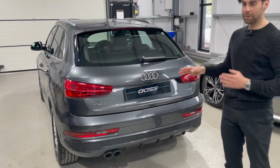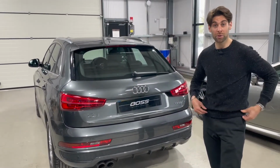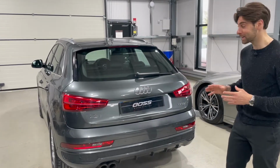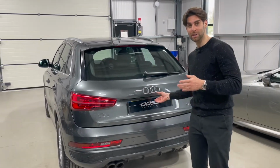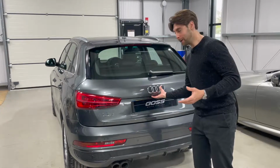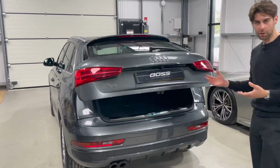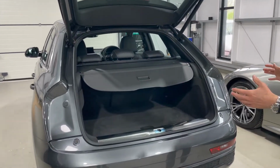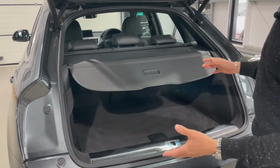The 1.4 TFSI engine in this is actually putting out roughly 148 brake horsepower. So this car can move. It's a quick little car. Surprisingly so. When I drove it, I was very, very nicely surprised. Power tailgate. So one touch on the boot button. And then you've got a really, really large, surprisingly large boot area.